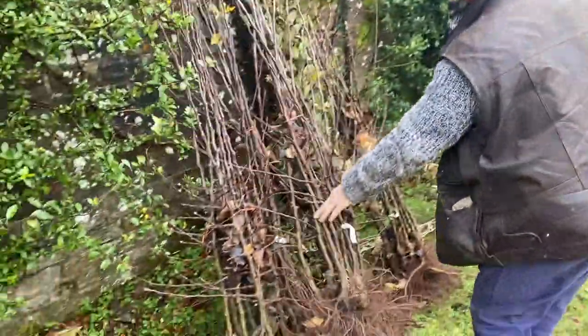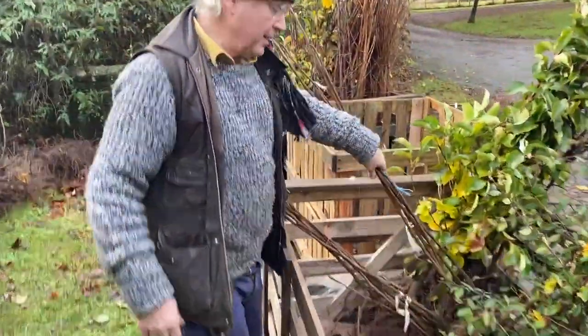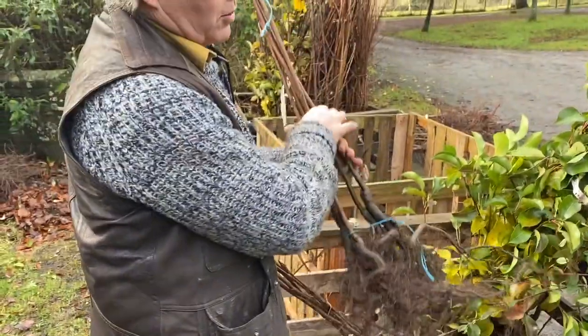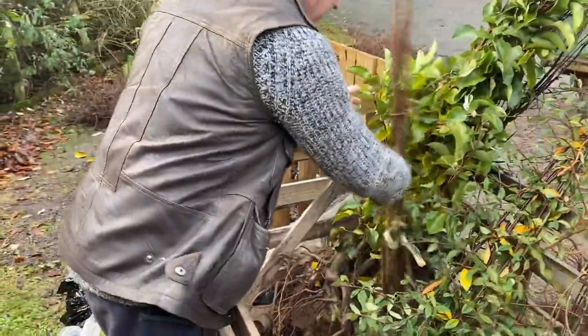So we're putting all the apples together and just separating things out into ornamentals and things. Here we've got Prunus padus Watereri. That's just an ornamental. That's obviously a cotoneaster.